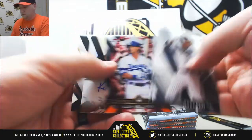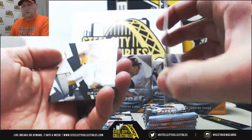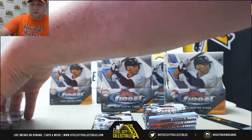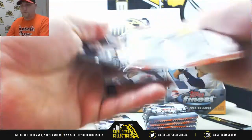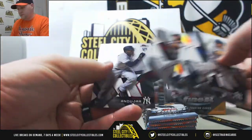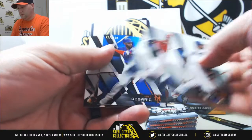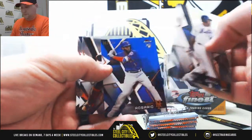Cody Bellinger, Cornerstones, and Chris Davis. Autograph on card, and then a Chris Davis right behind it. That's somebody who just needs a change of scenery. He needs to get out of Oakland. Didi Gregorius, refractor. We got Andy Hart, rookie. Got a blue coming up. Ahmed Rosario, Mets rookie card, 12 of 150.